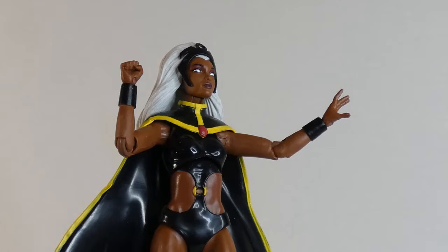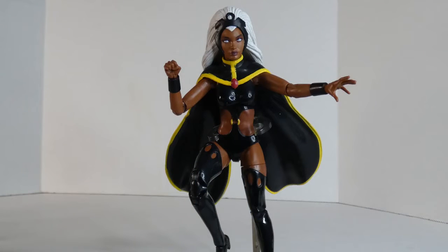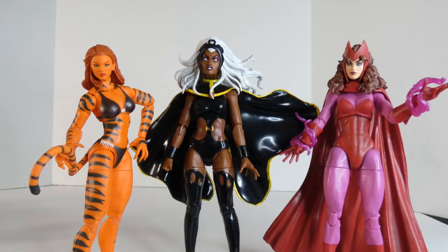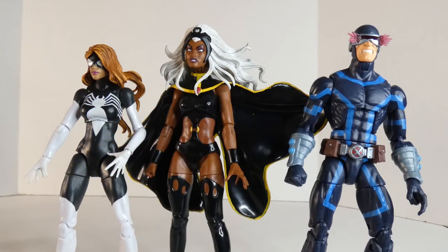And I noticed when I had her out, the boots are actually molded in. They aren't painted on. So that's even better. So I was a little surprised by the Storm. I didn't think that was going to be a thing. So again, let me do some comparisons here. Spider-Man and Daredevil, of course. Tigra and Scarlet Witch, of course. And for something a little different, Spider-Woman and Cyclops.